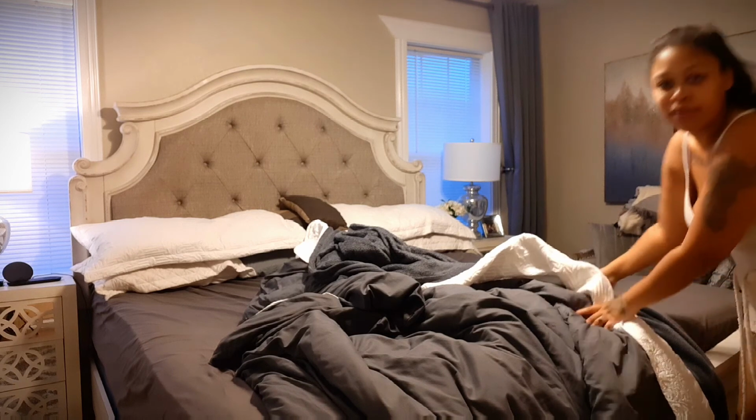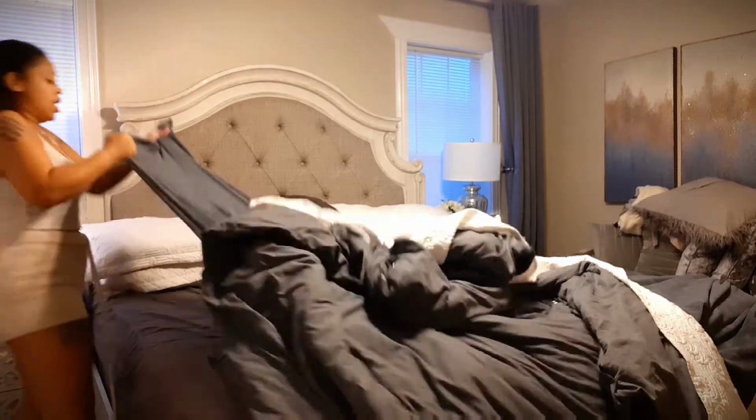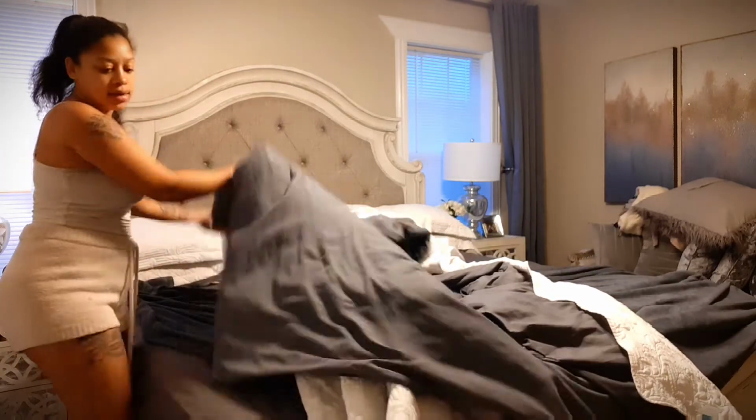But I actually make the bed. Just toss all the pillows out before the bed's even made. Oh my God.